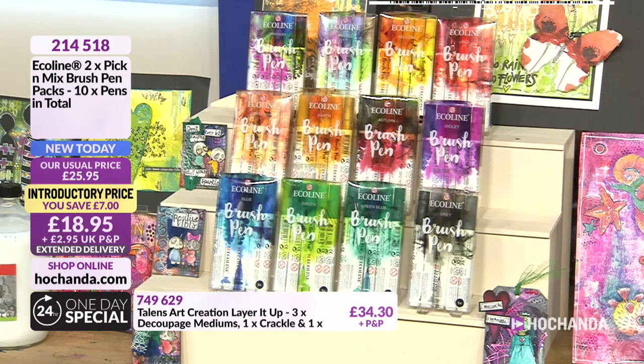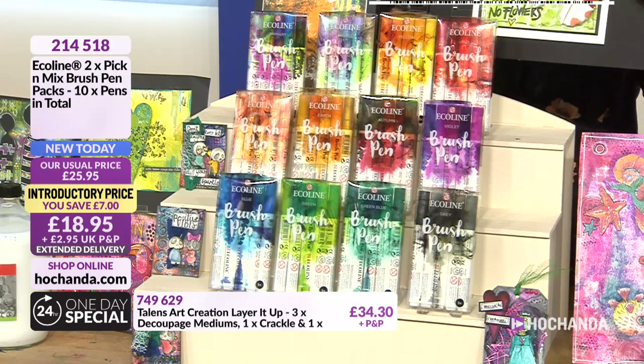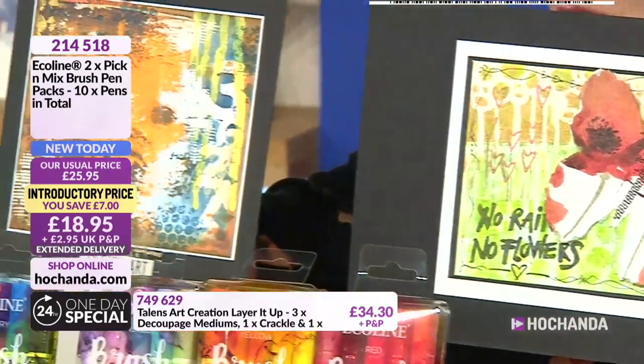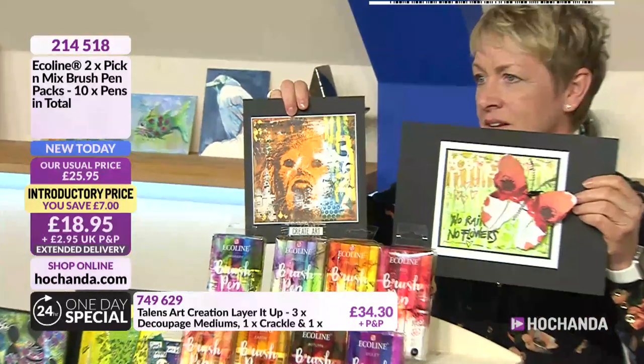And you can see we've got some beautiful pictures here made and painted with these colours. Fantastic. Look at the effects that you're getting there, those gorgeous watercolour pens. Oh, I love that.